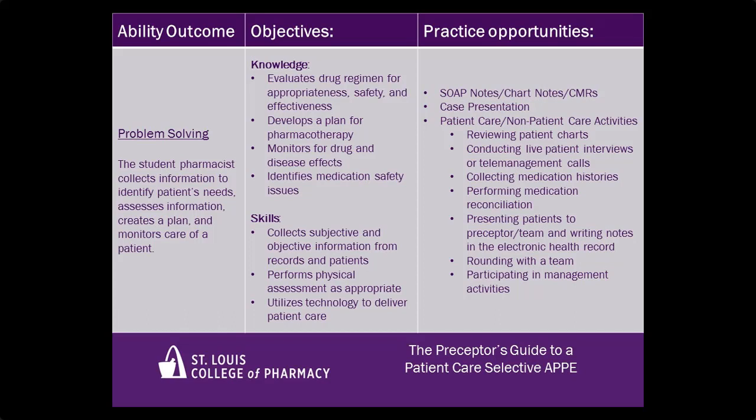For problem solving, examples of the rotation objectives would be that the student can evaluate drug regimens for appropriateness, safety, and effectiveness, develop a plan for pharmacotherapy, monitor for drug and disease effects, identify medication safety issues. And skills that would be needed are collecting subjective and objective information from records and patients, performing physical assessment as appropriate, and using technology to deliver patient care.